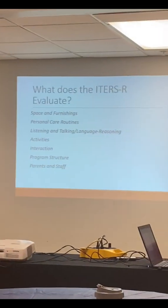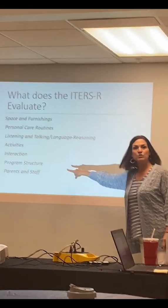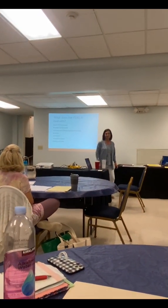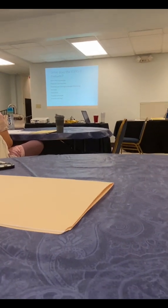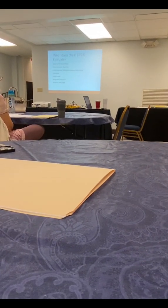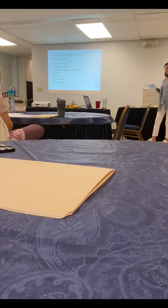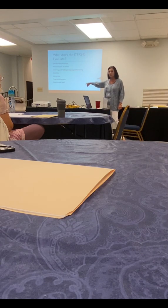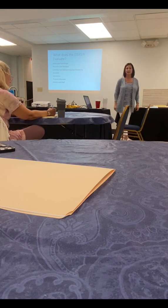All of these are observable in the classroom. The last one is through an interview. Very, very subjective. What you're going to learn this afternoon if you come back, and the reason I want to say this is because I know some of you aren't coming back this afternoon, but the new revised ITERS-3, they have actually taken out the parent and staff.